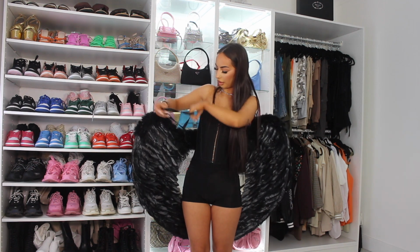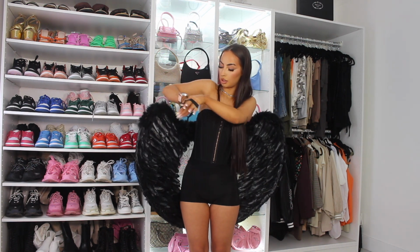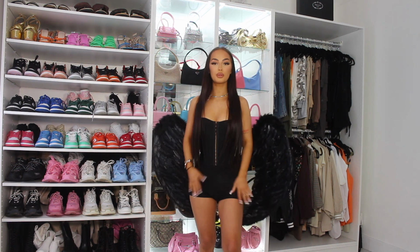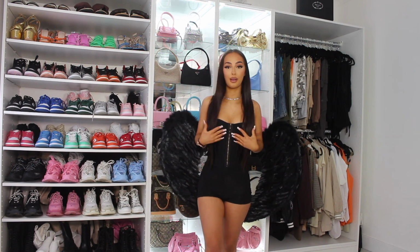Let me try doing this. Yes, okay, so just for a quick fix, you can twist it around loads of times. All I need now is a halo. So if you bought this outfit for this costume, you can literally just rewear it, because you can wear the corset with cargo skirts.